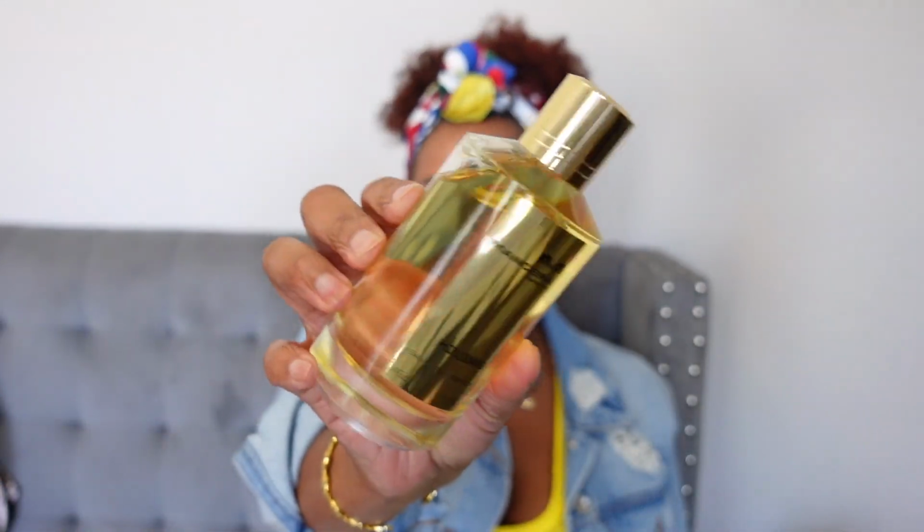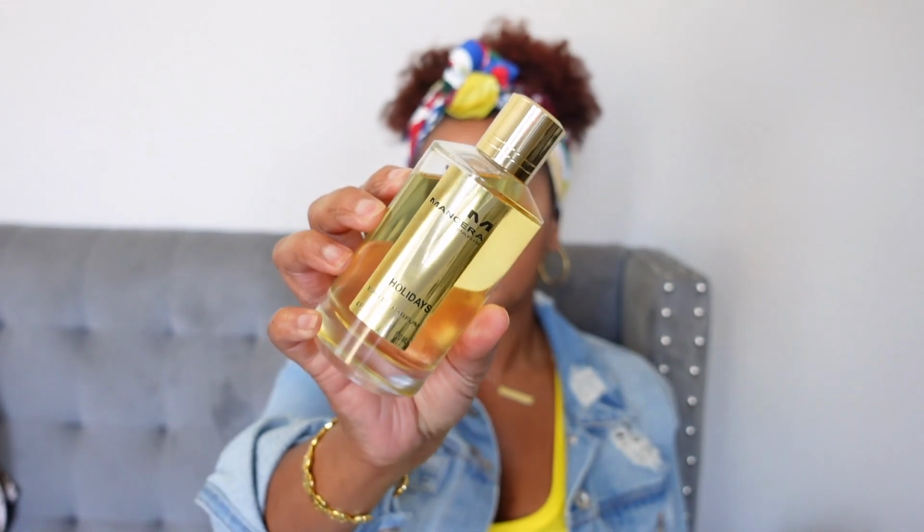Creation E Parfum Cologne. The next fragrance really could go for day or night. It's kind of either or, but I picked it for nighttime simply because it could be a bit heavy depending on how hot it is. The fragrance I'm referring to is Mancera Holidays. And I know you guys have heard about this before. I feel like it's gotten pretty popular, but it is a coconut sunscreen type smell.